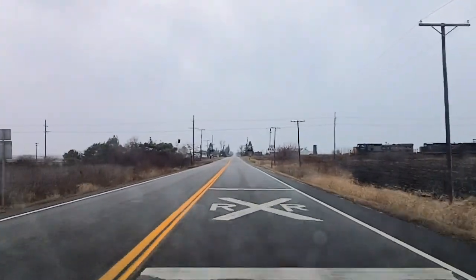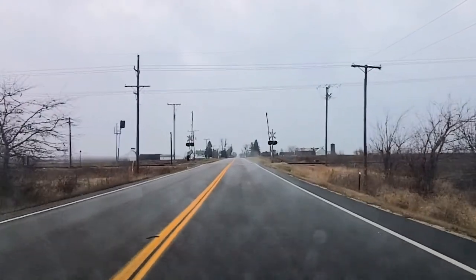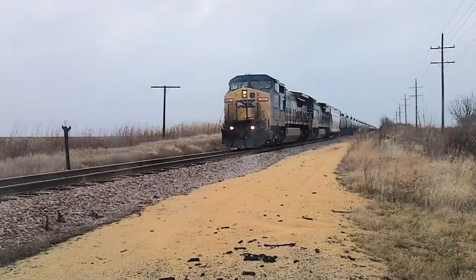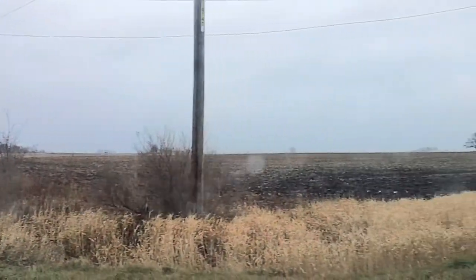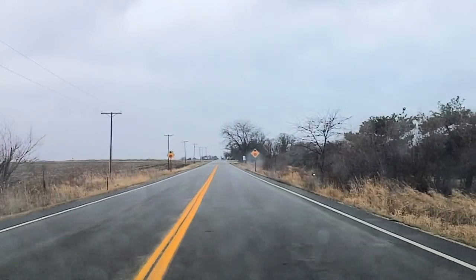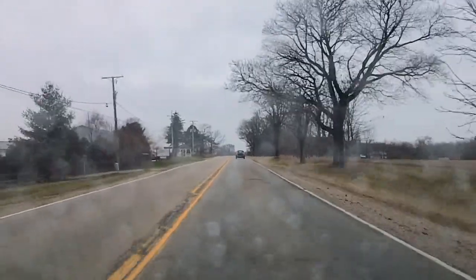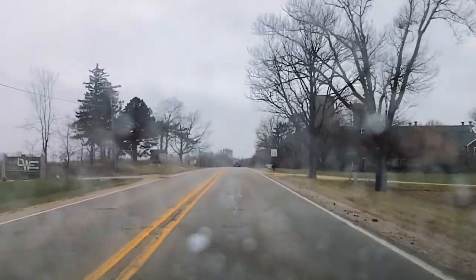I see this westbound ethanol train led by CSXT 7837. He's up near the siding here at Genoa. So I'm just pulling past him. Don't think I have room to make the U-turn. Maybe I do. Spot to catch the 272 train.